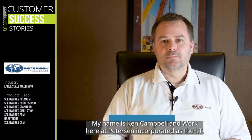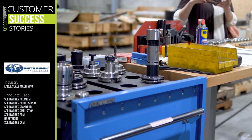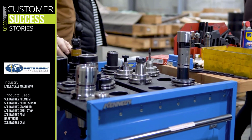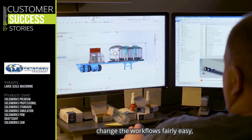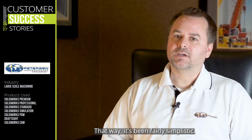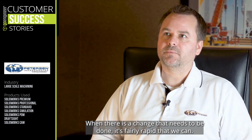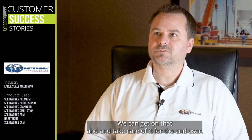My name is Ken Campbell, and I work here at Peterson Incorporated as the IT manager. One of the things that has helped us a lot is the ability for us to change the workflows fairly easily. Adding users to the groups and administering it that way has been fairly simple. When there is a change that needs to be done, we can get on that rapidly and take care of it for the end user.